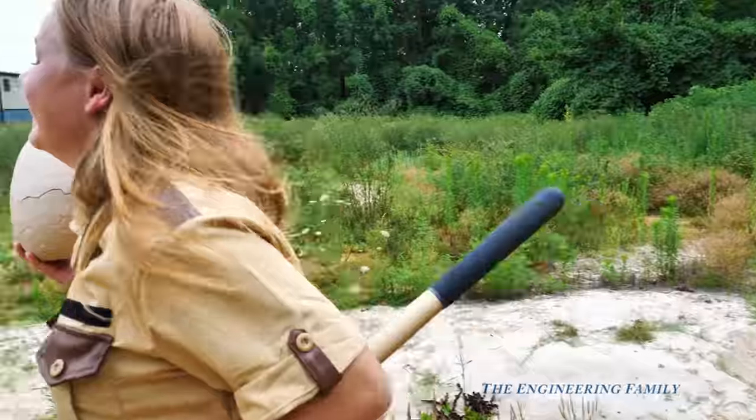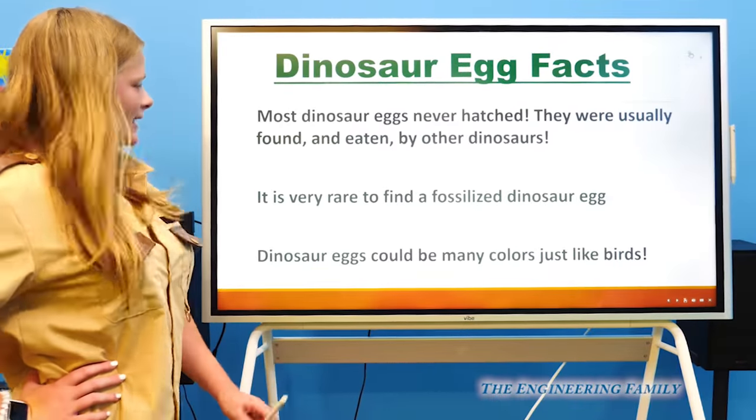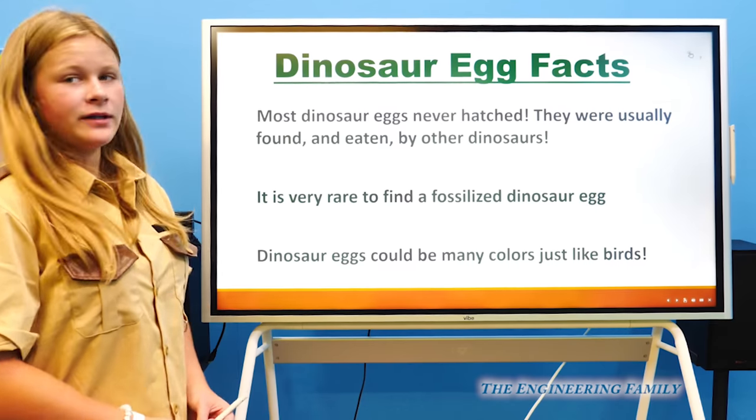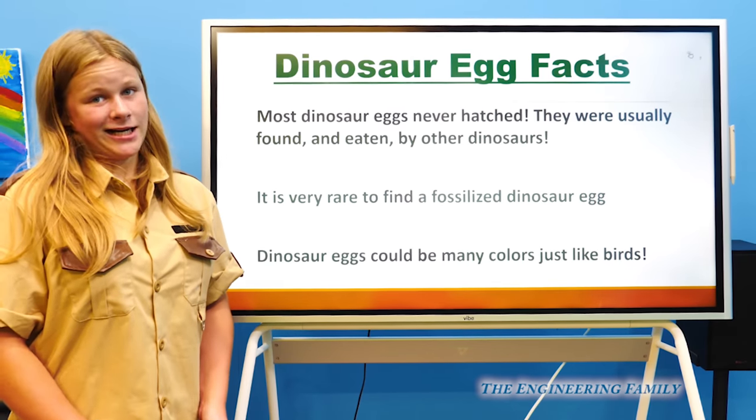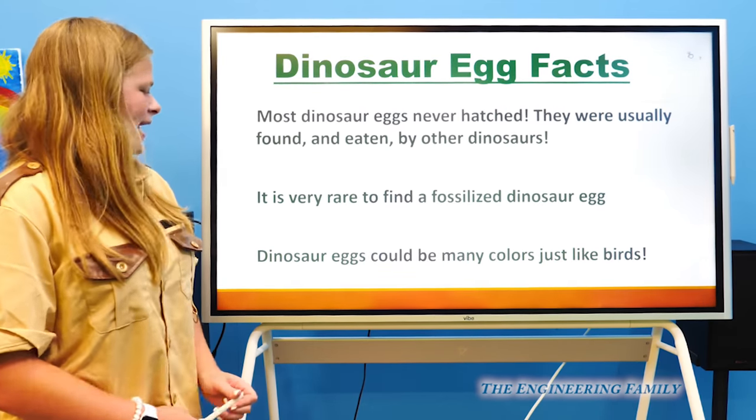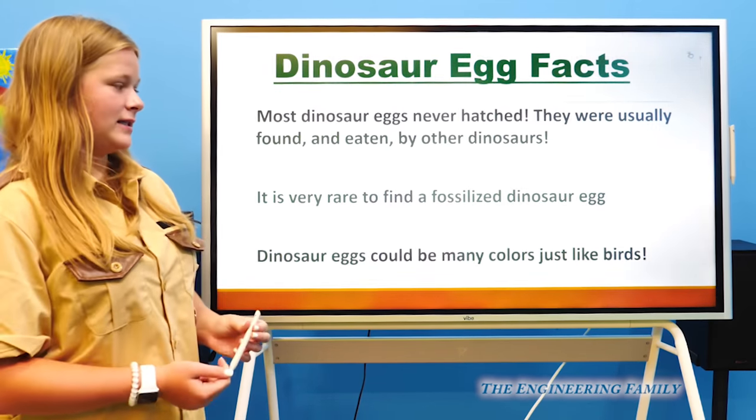Let's go! Let's go back to your laboratory! Here's some dinosaur egg facts. Most dinosaur eggs never hatch. They are usually found and eaten by other dinosaurs. That's right, they were like a breakfast or lunch for other dinosaurs. Yeah, and it's very rare to find a fossilized dinosaur egg.